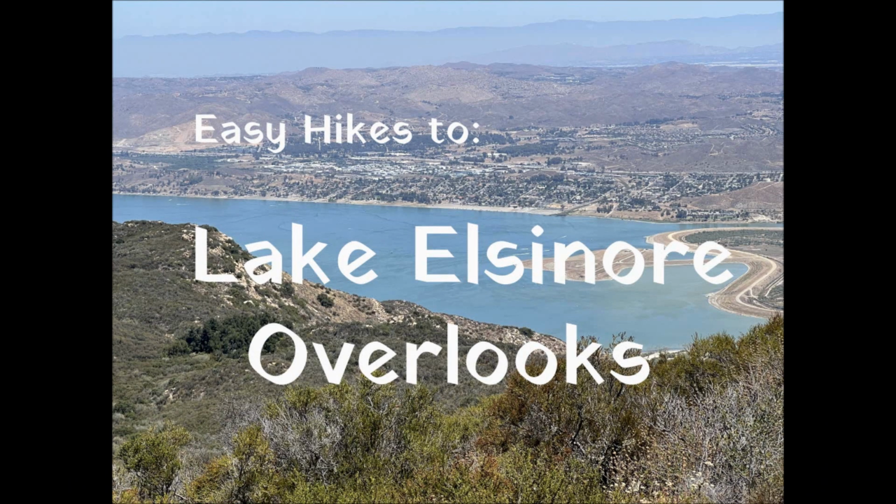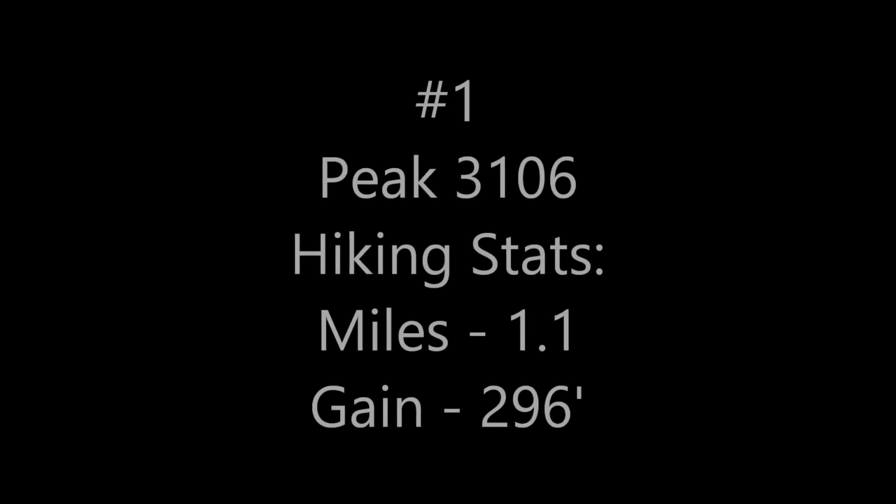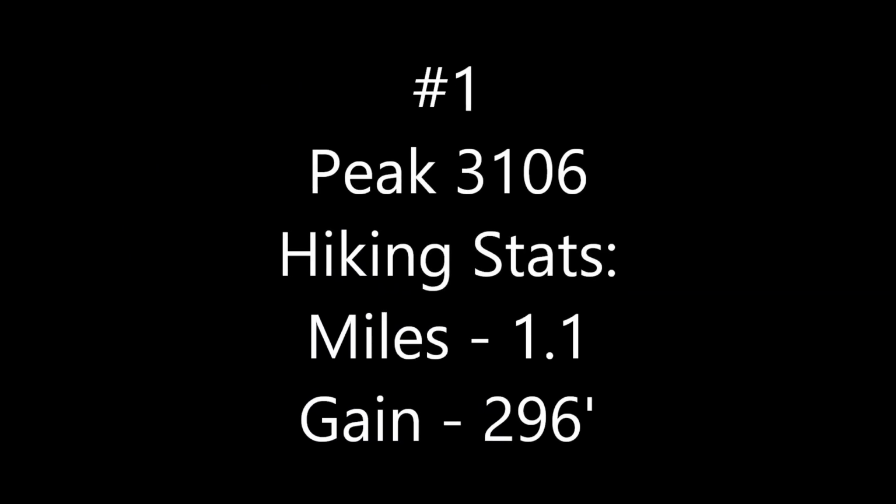Hikes to Lake Elsinore overlooks. I will be highlighting 2 easy hikes that lead to memorable overlooks of Lake Elsinore. Hike number 1, Peak 3106.